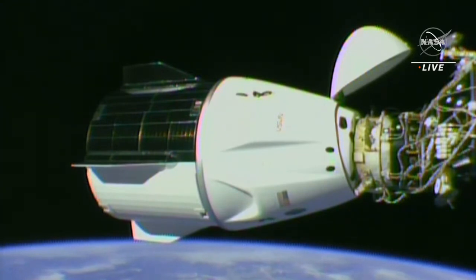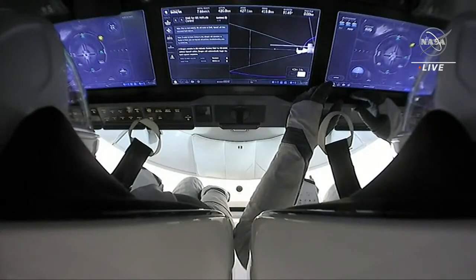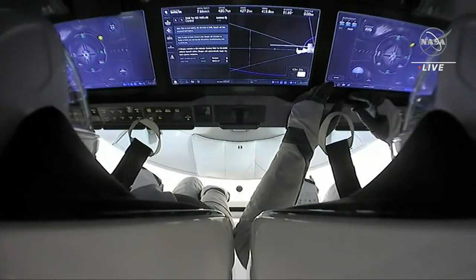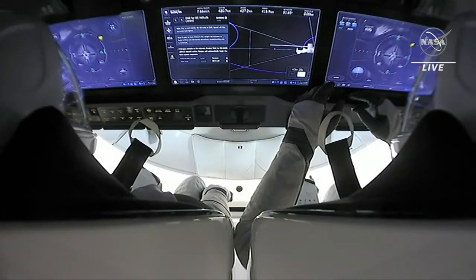For those following along, ring retraction is complete. Teams are assessing the alignment and will give the crew a status of when the hard catch sequence starts with latching 12 hooks, or initiating the driving of those 12 hooks to secure Dragon firmly to the station for a hard capture, followed by the extension of an umbilical. Those hooks will be driven six at a time. For those tracking this maneuver today.